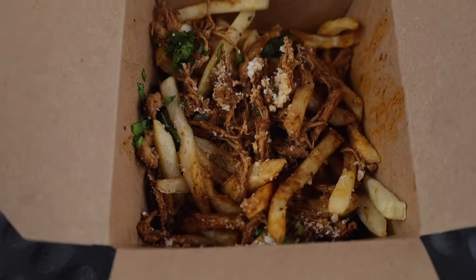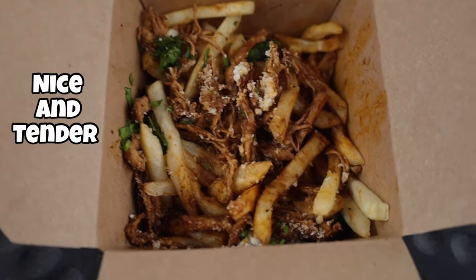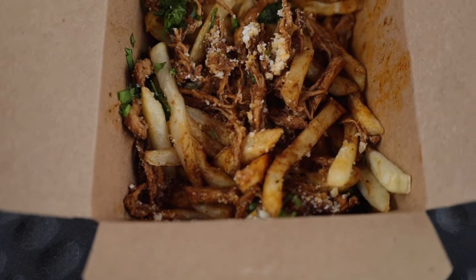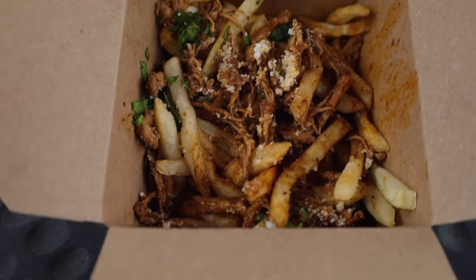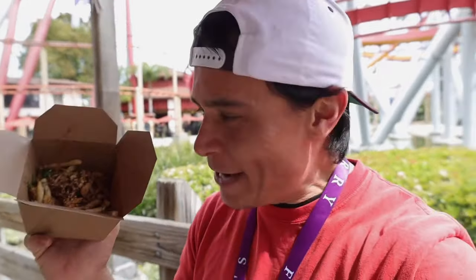The mole fries were pretty solid, man. Now the chicken itself was nice and tender. The seasoning on the chicken was very light, but you did get some spices and herbs to the chicken. The cilantro really came through, and I mean, the french fries are french fries, but I did like this dish. Folks, we have another hit on our hands.